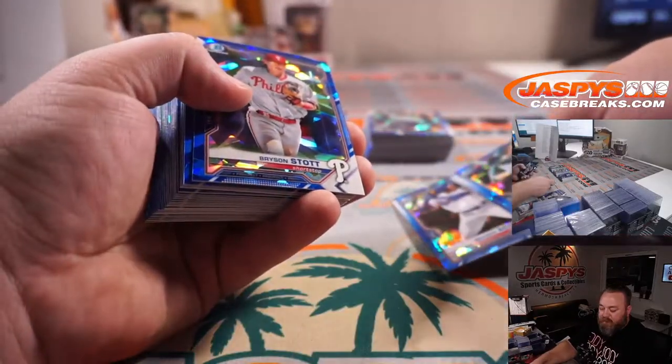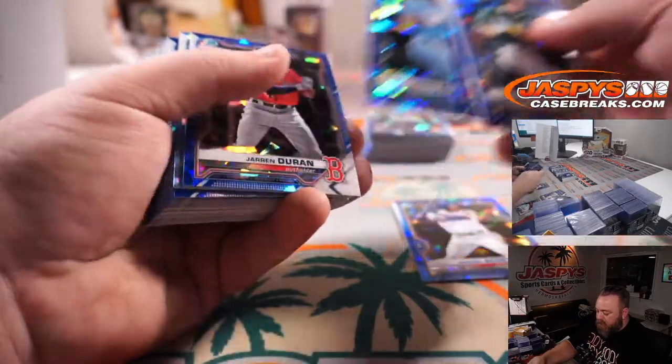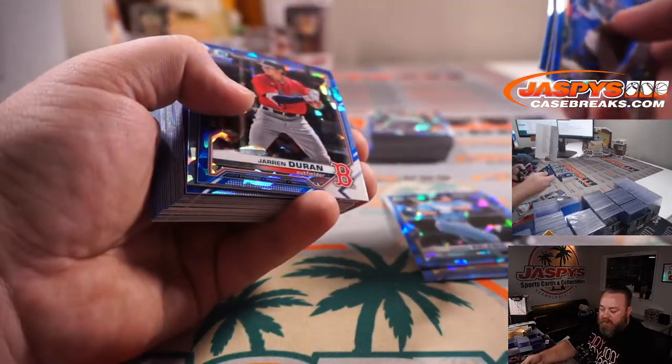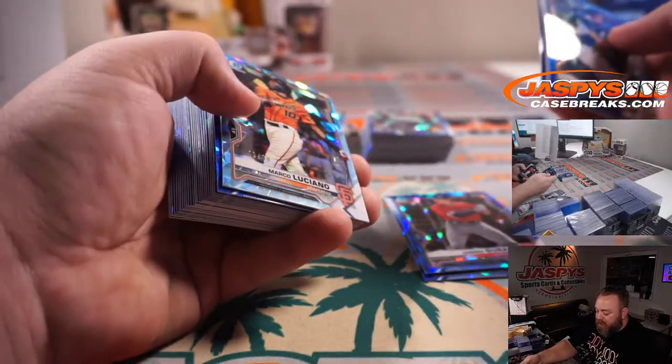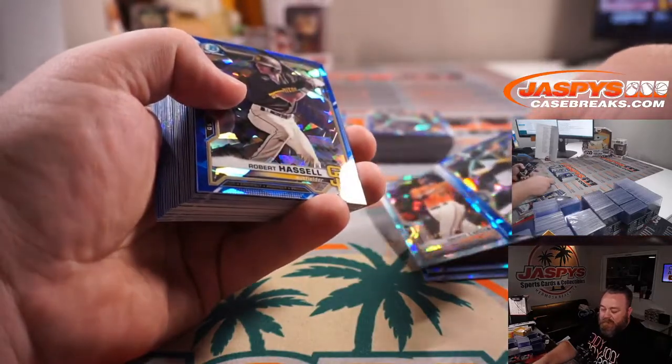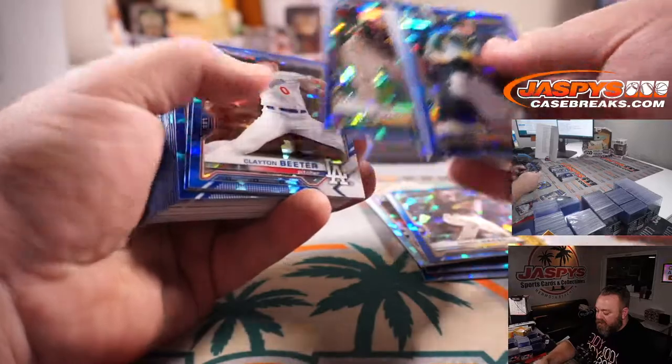Maximo Acosta for the Rangers. Julian Contreras, last spot mojo. Jarred Kelenic for the Mariners. And Sean O'Leary. Jaron Duran for the Red Sox. Julian Contreras. And Marco Luciano to 99 for the Giants. Darren McKenzie. Robert Hassell for the Padres. Mark Bissett.